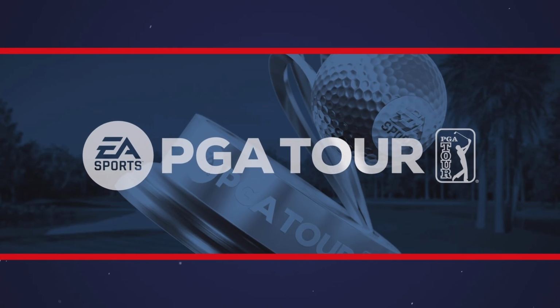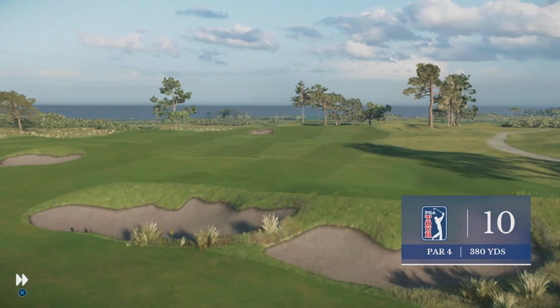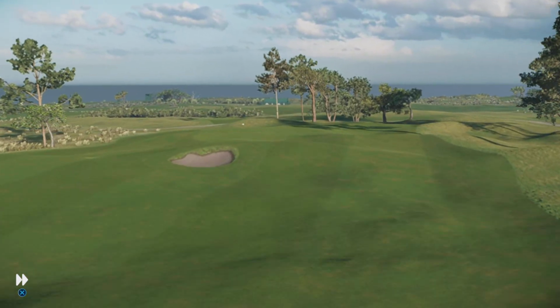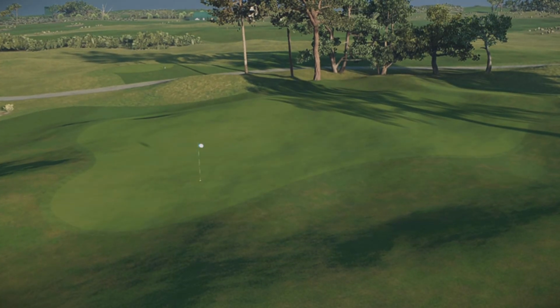We begin the back 9 here at Bandon Dunes with a par 4 measuring out at 380 yards. It's yet another hole where that blue ocean catches your eye in the distance beyond. This hole, fairly straightforward, but big hitters should take note of that pot bunker that sits about 30 yards short of the green.